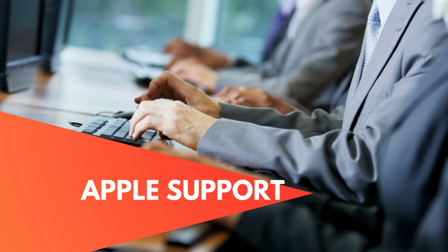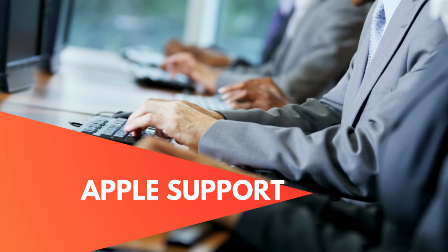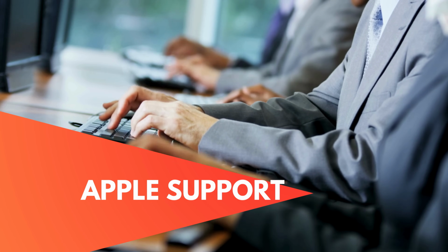If you cannot reach the original owner, or if this was your device but you can't remember your Apple ID, fret not. Apple is known for its exceptional customer service. You can contact Apple support to explain the situation. They may be able to assist you, but be prepared to provide proof of purchase or ownership.